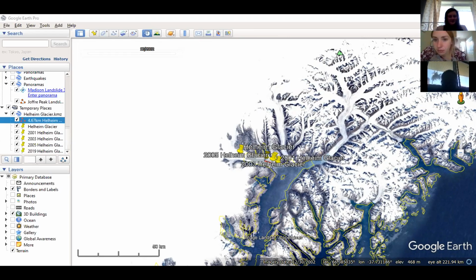I'll just take a picture of it and send it to you guys. It says that the Calvary Front retreated 2.5 miles between 1998 and 2013. Look at the picture I just sent you guys. Oh, I found an even better picture that just has everything.